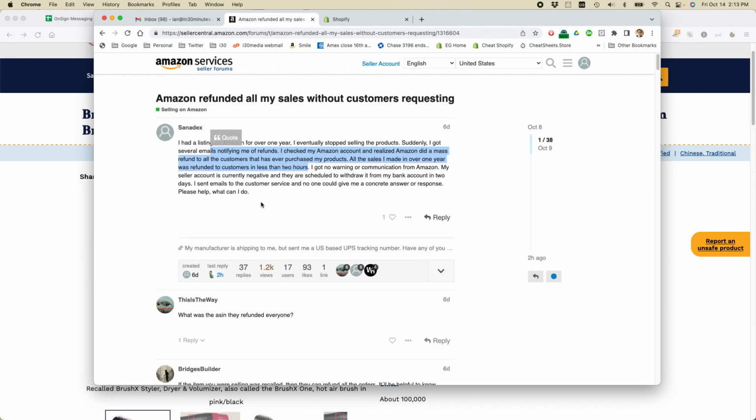This person says they got no warning or communication from Amazon. They said their Amazon seller account is currently negative and they're scheduled to withdraw it from my bank account in 2 days, because when you set up an Amazon seller account, you have to connect a bank account too. This person is wondering what the heck to do. They say that they've contacted Amazon seller support about this. They haven't gotten a satisfactory answer. And basically, this person is in a bit of trouble.